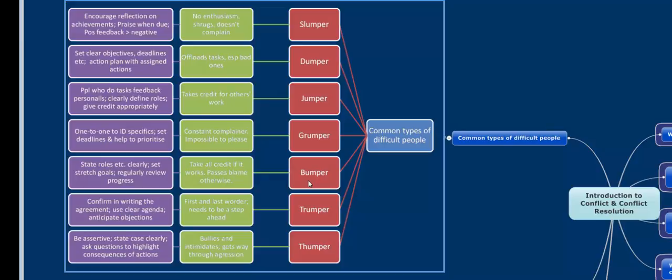Now, this kind of comes back to this idea about stating roles clearly and defining exactly what people are doing. And that's really important to do at the start, but it's also really important to do when you're reviewing progress, and that should be regularly done.